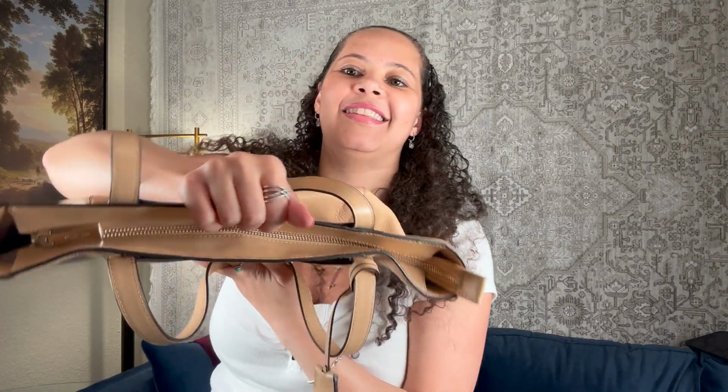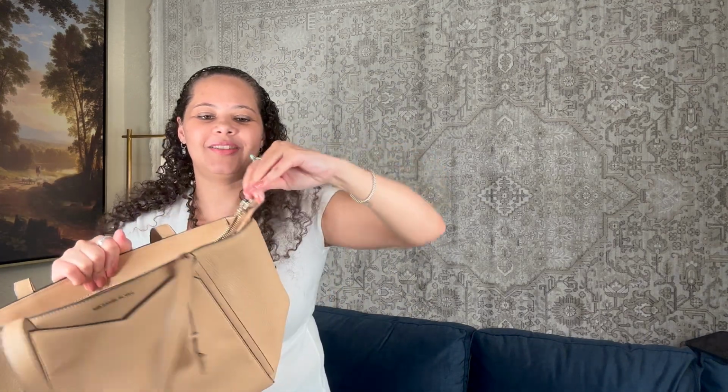And another part that I love is zipper. So we have the zipper here from one end to the other of the bag, and look at this zipper. Look how gorgeous it is. It's a very heavy zipper, all in gold tone details with the Michael Kors name kind of engraved on it too. It's very elegant, very beautiful.